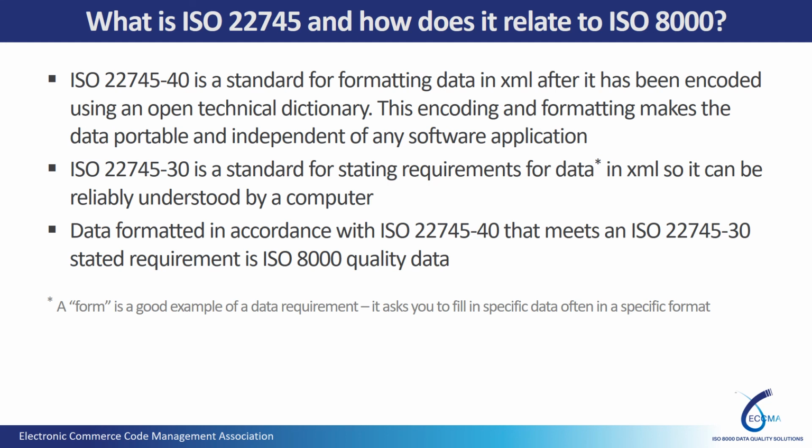Another standard you're going to hear about is ISO 22745. This is the standard for cataloging, and it tends to go hand in hand with ISO 8000. And ISO 22745 is the standard for formatting data. So if you want to exchange data, if you want to ask a manufacturer or a supplier to give you a specification in a format that you can read, what you're asking for is 22745. It's an XML, so it's a bit like a PDF, except a PDF is something that you can read, doesn't mean your computer can read it very well.